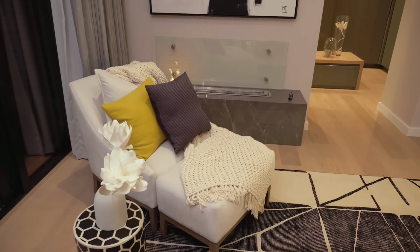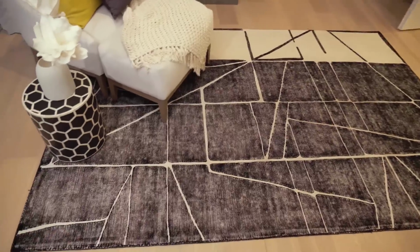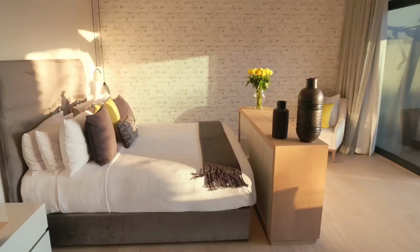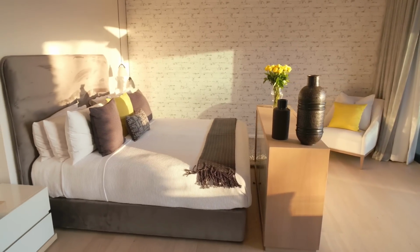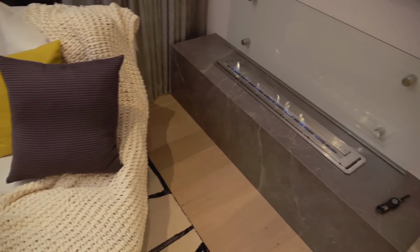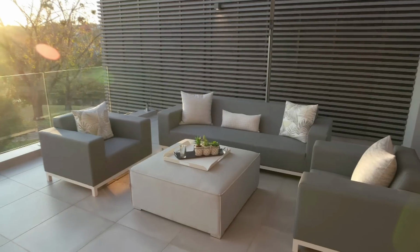So again, the theme of greys and that softer theme with wood and the wooden floors, a little bit different with the brick look, which, although not completely contemporary, for me just adds that little bit of warmth into the room and a little bit of a difference. And then also the fireplace, set in marble, which is not so much for the warmth that it gives, but for the ambience.